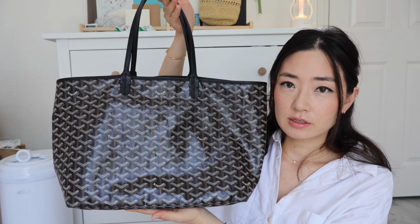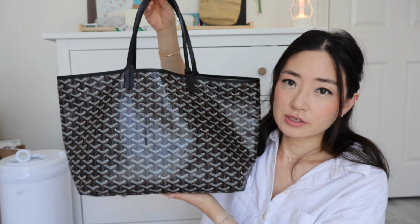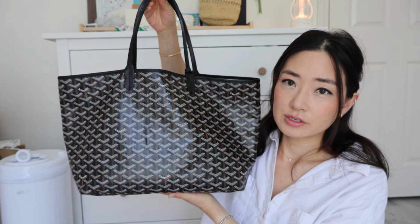So first off, I'd just like to go over the dimensions or the sizing of this PM bag. I won't give you exact dimensions because that's something that will be online and easy for you to look up, but just for reference, I feel like it's better to show a size reference. What I have here with me is my Louis Vuitton Neverfull in the MM size, and if I put the St. Louis PM in front of it, it really looks about the same size.